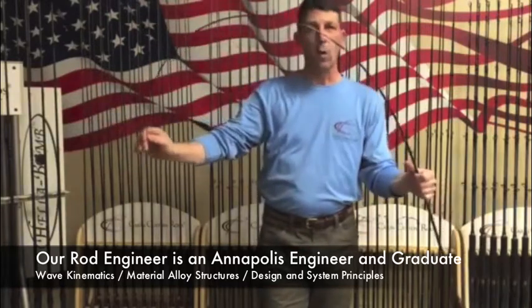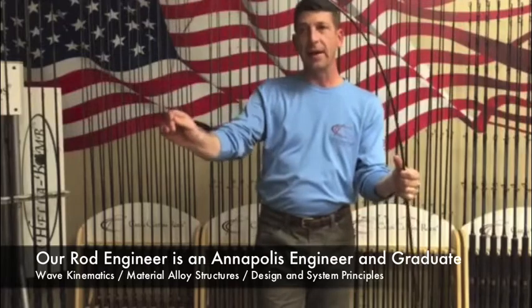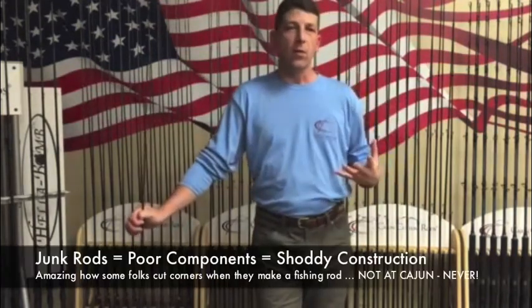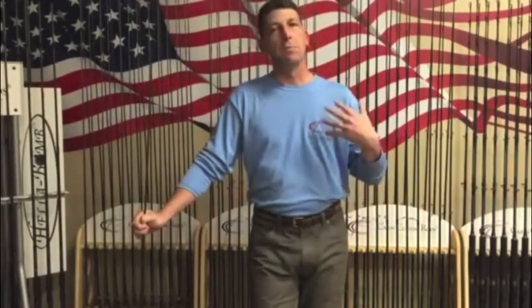Rods should not fail when they're bent over and doing what they're supposed to do. You can see our Savannah, we've got a horseshoe because we built them the right way. But that afternoon, after 3 failed rods, I went to the drawing board and said, I can do this better. We can build a better fishing rod. And so we started a company, and that company is Cajun Custom Rod.